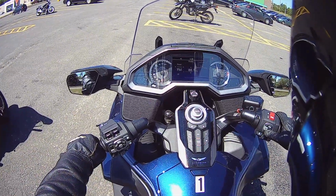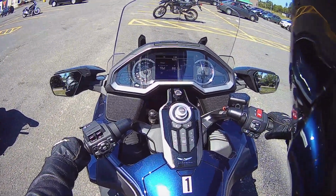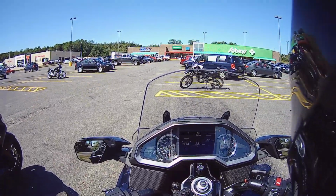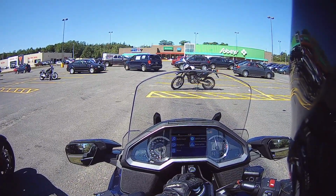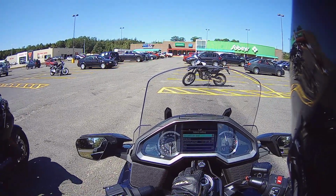A little busy getting out of this parking lot. There's a few stores here. You got Sobeys, Canadian Tire, there's a liquor commission there, and a few other small businesses. So it takes a little while to get out of this parking lot.